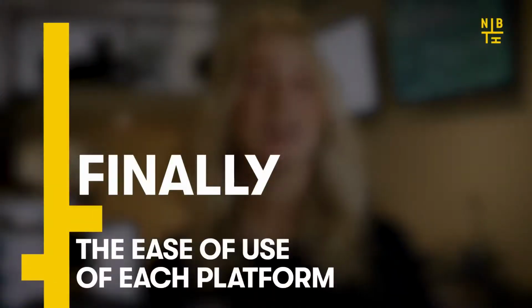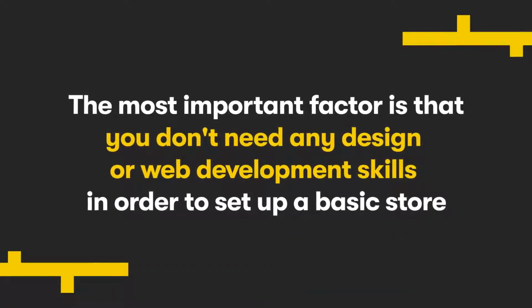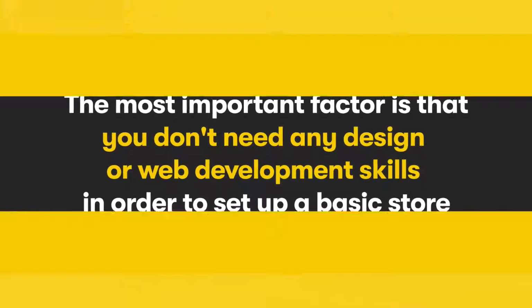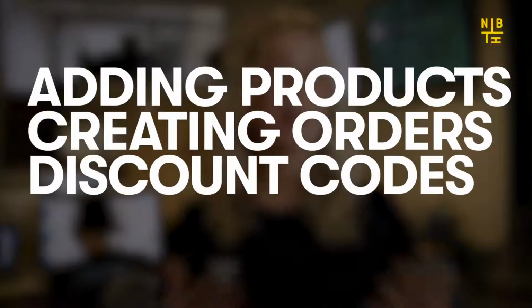Finally, let's assess the ease of use of each platform overall. I mentioned just before that Shopify is designed entirely to make your life easier and build an efficient, effective online store that's easy to use. As long as you've got basic computer skills and don't still use Windows 95, I think you're going to be okay. The most important factor is that you don't need any design or website development skills in order to set up a basic store. Everything from adding products, creating orders, discount codes, and analytics is all easily accessible and intuitive for first-time users.